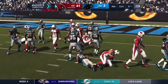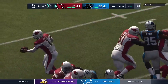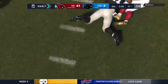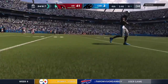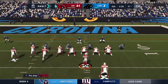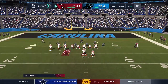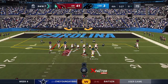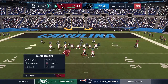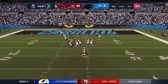Again, it's McCaffrey, and he is met in his tracks behind the line of scrimmage. It'll go down as a 2-yard loss, and it brings up a 3rd down. From the gun, Murray.